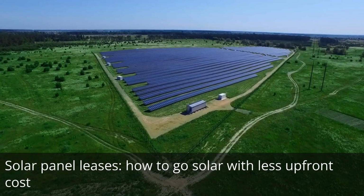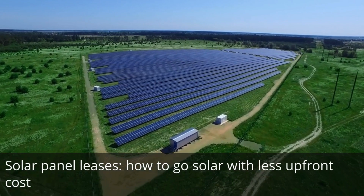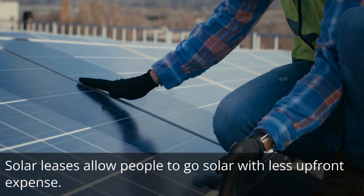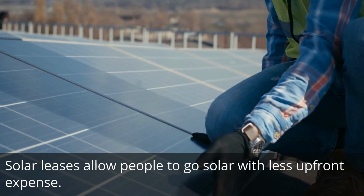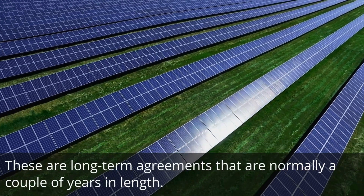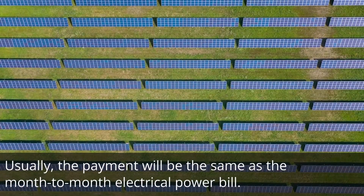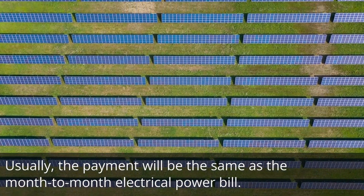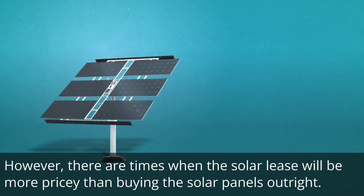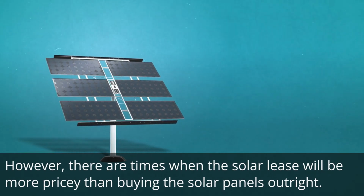Solar panel leases, how to go solar with less upfront cost. Solar leases allow people to go solar with less upfront expense. These are long-term agreements that are normally a couple of years in length. Usually, the payment will be the same as the month-to-month electrical power bill. However, there are times when the solar lease will be more pricey than buying the solar panels outright.